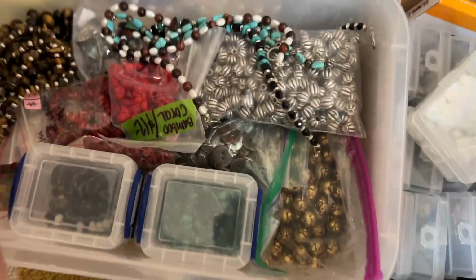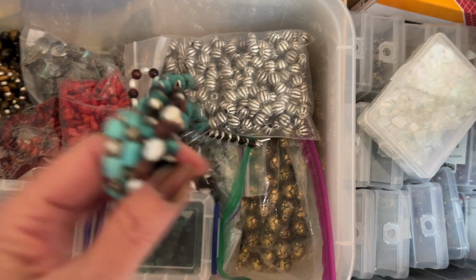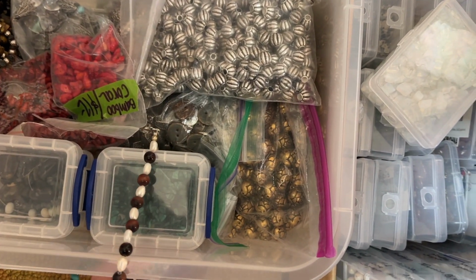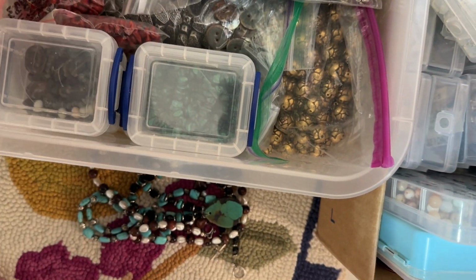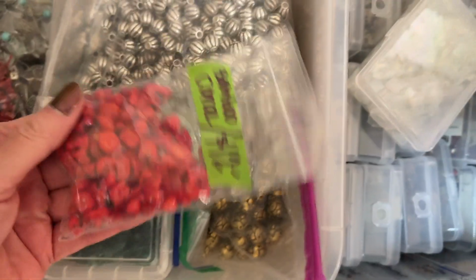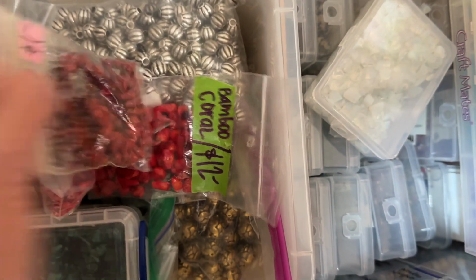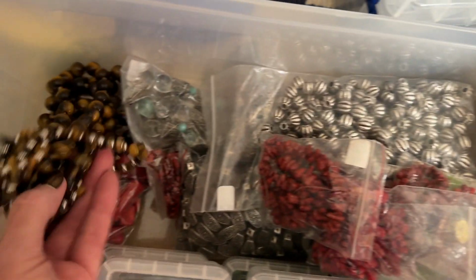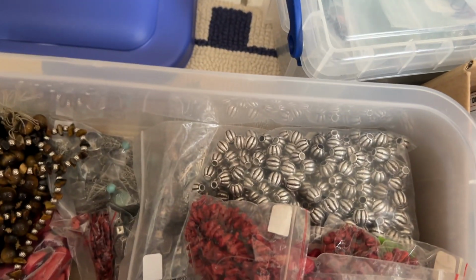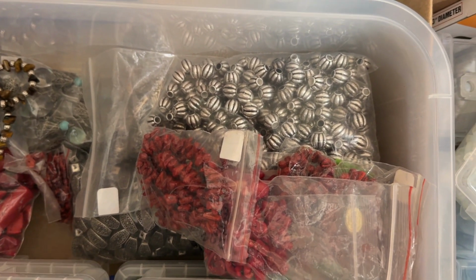Okay, so here is some more stuff. This came from estate sales. I'm going to tear this up and do something with it. And yes, it is turquoise. There is coral that my sister got from the Wyatt's estate sale. Here's a bunch of coral, sponge coral, tiger eye back here. Just tons of tiger eye. And look at these huge, huge pieces of coral.